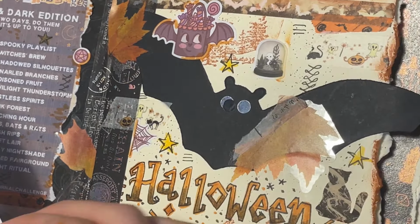It's like, is this bat a cheeky cutie or is it actually secretly gonna murder you? Sorry, I'm being silly, I don't mean that really. He's obviously a cutie, don't worry, he's very safe around this bat.